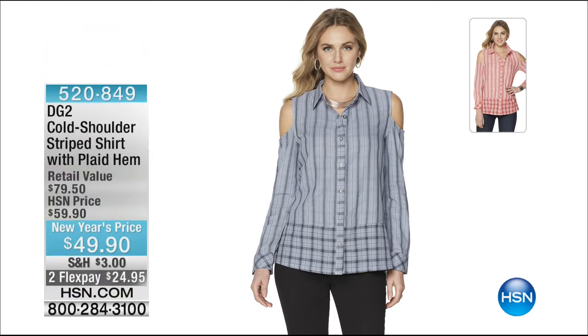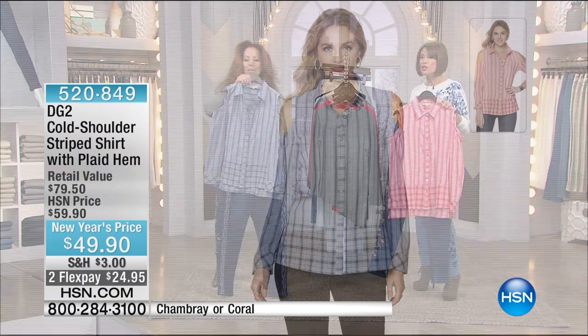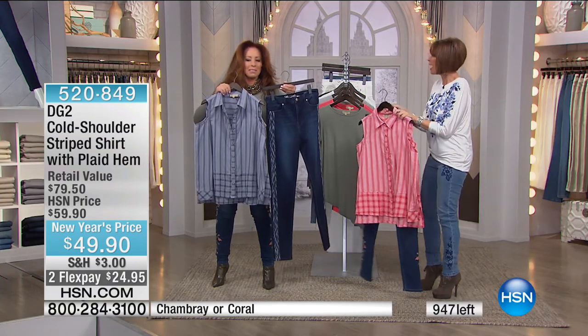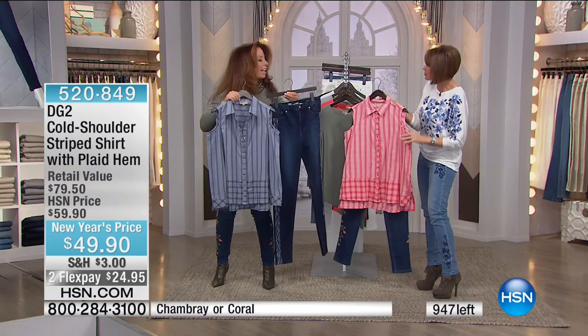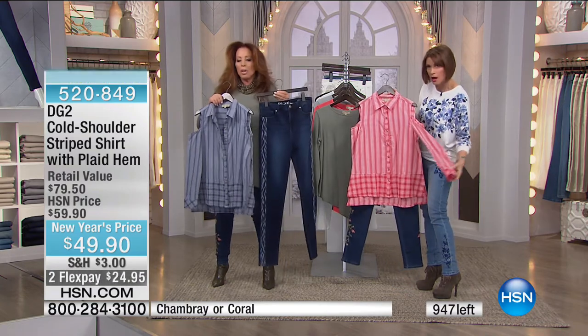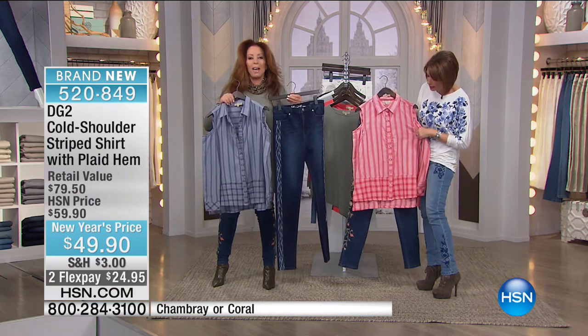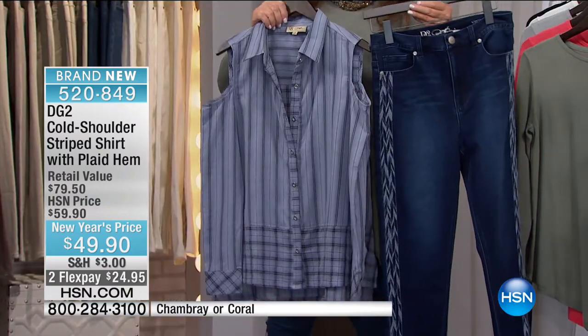Get yours, you will miss this. It is my favorite of the entire 2 hours. How cute. Shoulder striped shirt with the plaid hem. It really captures kind of that menswear, but makes it so feminine. And we want to do a close-up because this shirt actually is another innovative fabric that has a major surprise for it.